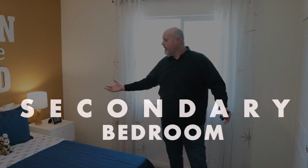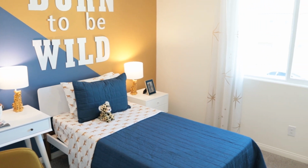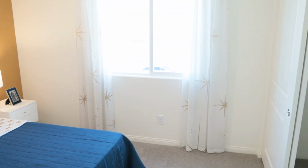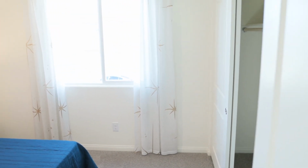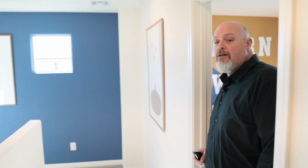All right, so this is a secondary bedroom. It's pretty large. I would say it's 10 by 15 at least. So you can definitely get a queen size bed in here. Again, nice windows that give that natural light. I don't know if you can tell. Beautiful view of the Spring Mountains, Mount Charleston, which has snow on it right now. It's pretty nice. And then a nice good sized walk-in closet or wall-to-wall closet. Then we'll work our way down to another secondary.